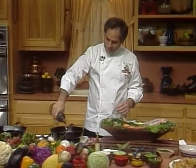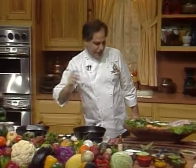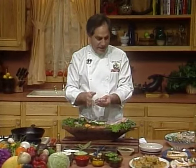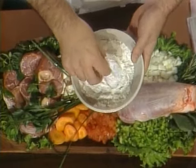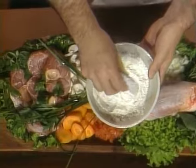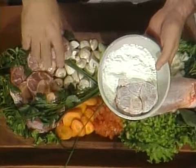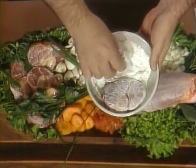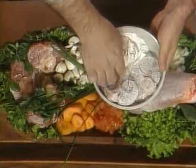Osso Buco, I'll put a little bit of oil, again, use whatever oil you would like, into the skillet, and take the Osso Buco, or the little veal shanks, and you want to dust them in just a little bit of flour. You don't want to put an egg wash, or as I say sometimes, a scrambled egg wash. Shake off all that excess flour because you just want to coat it nicely. You don't want to put a big heavy batter on the outside of your veal shanks. Do about 2 or 3 of them and get that really nice coating.